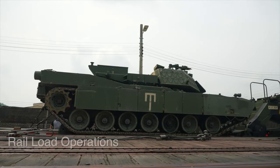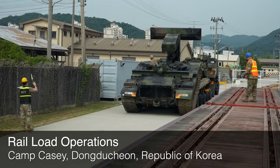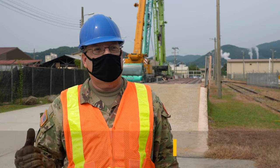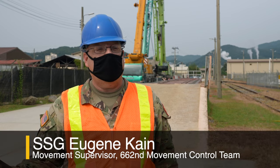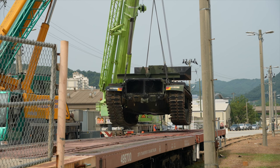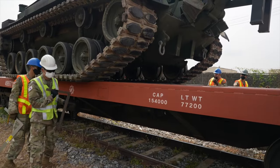We're going to have two vehicles that are getting loaded up right now that are non-mission capable. We just had two HETs come to drop them off. Once this one gets loaded up with the cranes, then my guys are going to be over there. Once it's on the train itself, then we're going to make sure it's evened out on both sides.